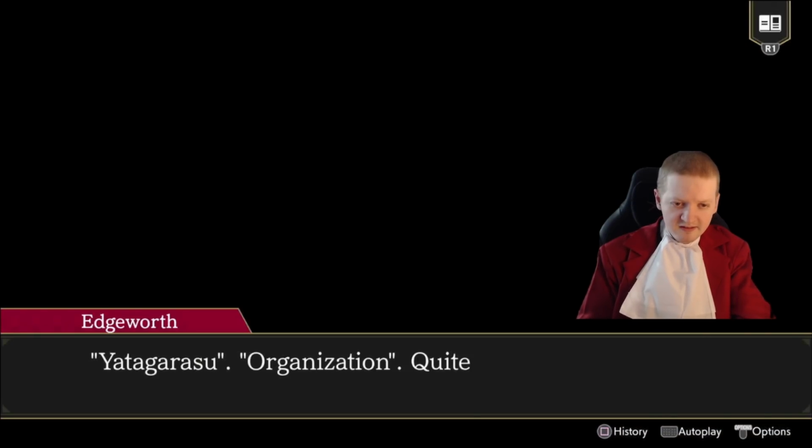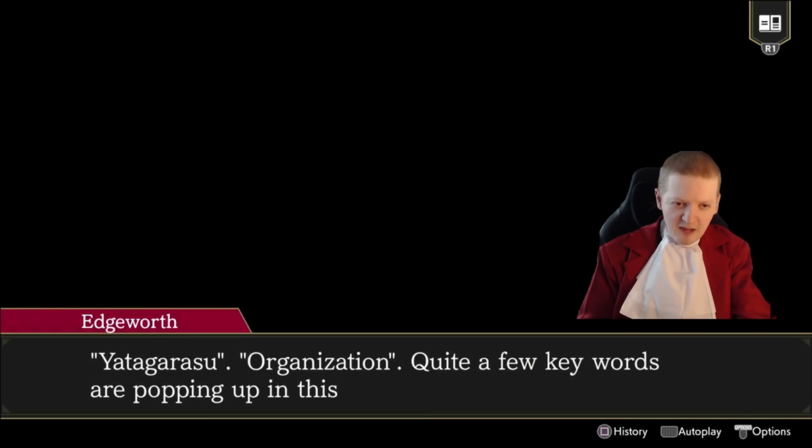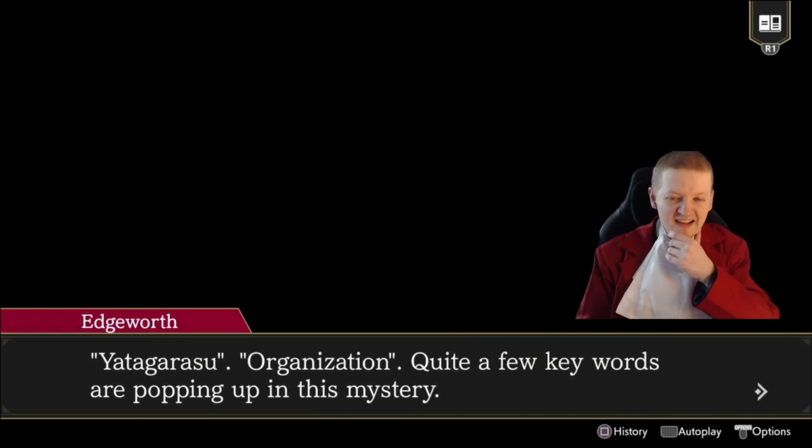Yata Garusu organization. Quite a few keywords are popping up in this mystery. So that's why he didn't kill Edgeworth. He's a vigilante.